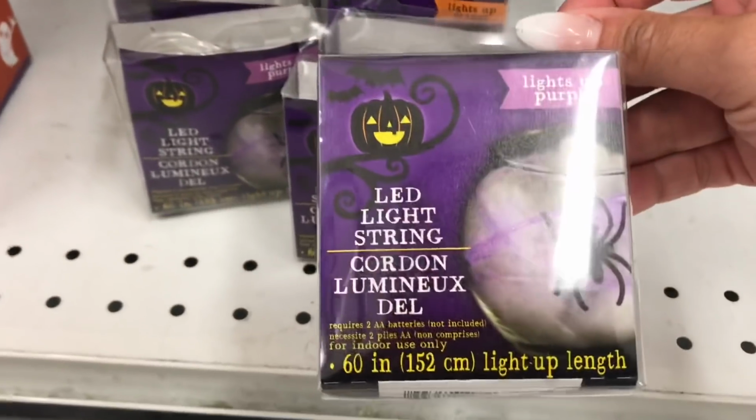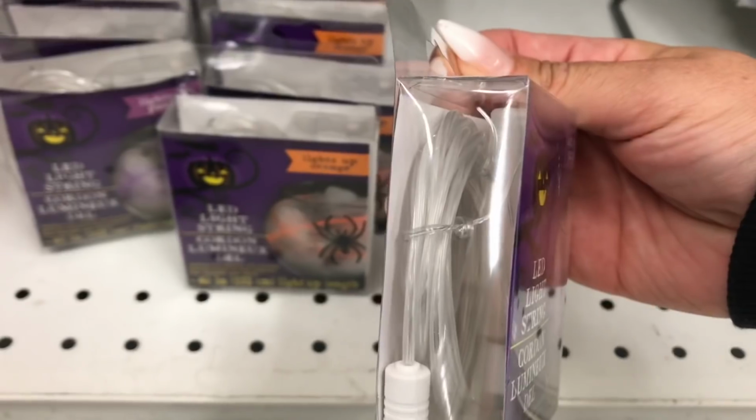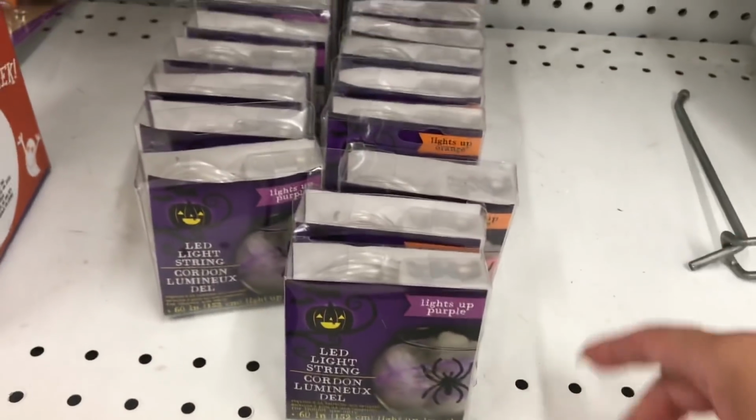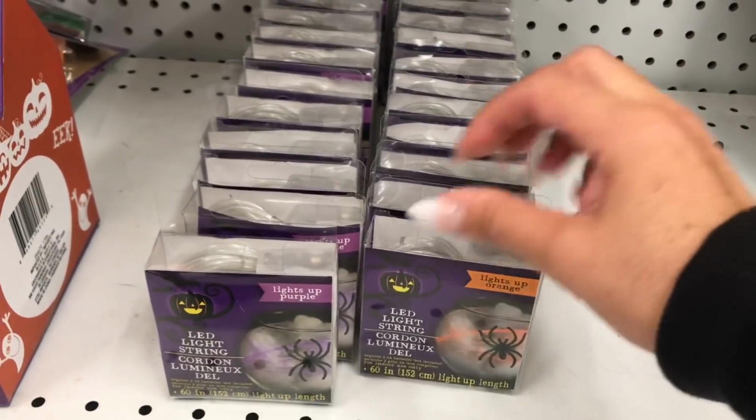Last year I used these to make a really cute DIY jellyfish costume for my husband, and it turned out perfect. I have to think of something that will light up again this year because it just works so nicely.